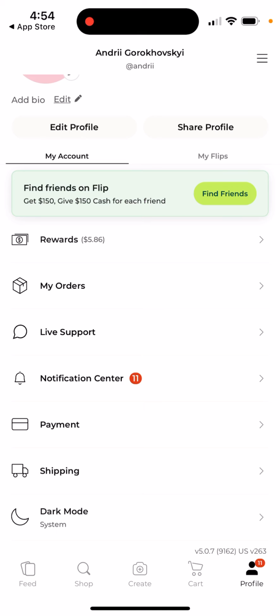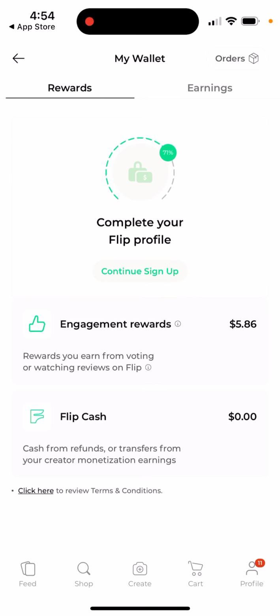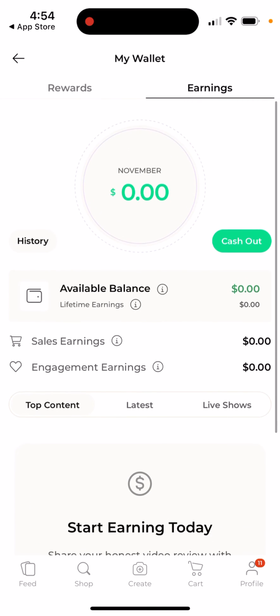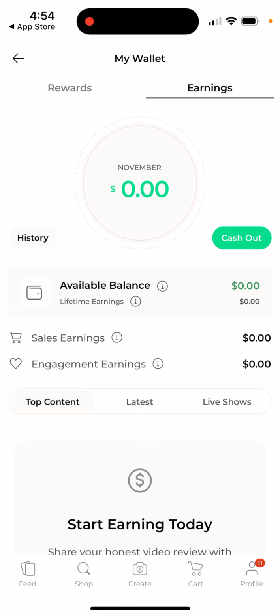And then it's possible to cash out to your bank account. I guess it only works with US or Canada bank accounts. This app is not yet in Europe, UK, or Australia. Hope it will be there soon. But yeah, that's what it is. Then you can see your rewards. You can see your earnings tab, your available balance, and sales earnings. And then you can tap to cash out, Flip Cash or bank transfer, as I just explained.